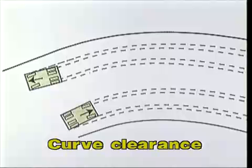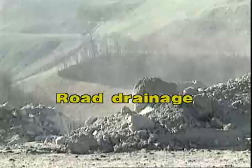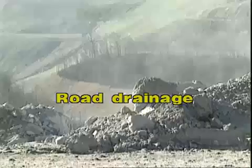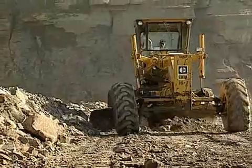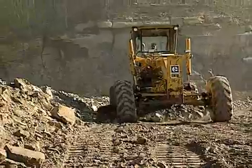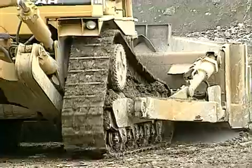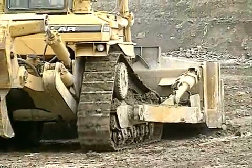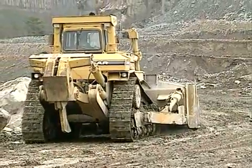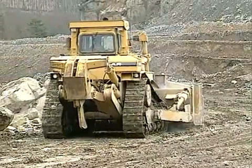Additional roadway width is needed on curves to provide necessary clearance, particularly where there is two-way traffic. Also, all roads should be sloped to provide proper drainage. The very nature of mining causes the location of mine roads to be continually changed. Haul roads require persistent attention. Be alert to motor graders, dozers, or other equipment maintaining the roadway.